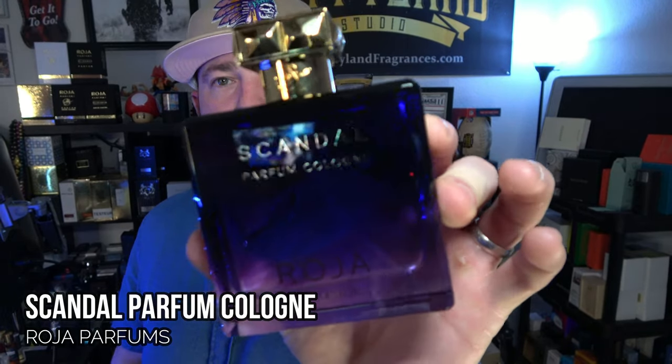With Scandal Parfum Cologne, I love this stuff so much so that I don't even wear it enough. I wore it not long ago. I finally pulled it out and placed it in the rotation because I like it so much that I hold it for certain situations and special occasions, which when you get to having a lot of fragrances, that's not the most wise decision because it'll never get worn. And that seems to be what happens with this one. But I still smell it floating.